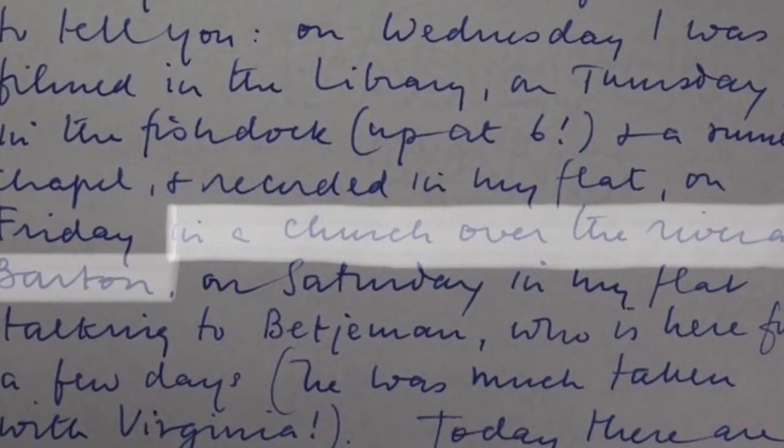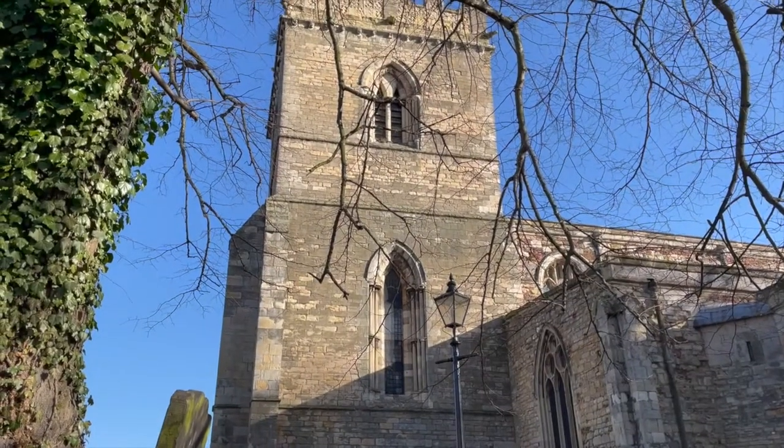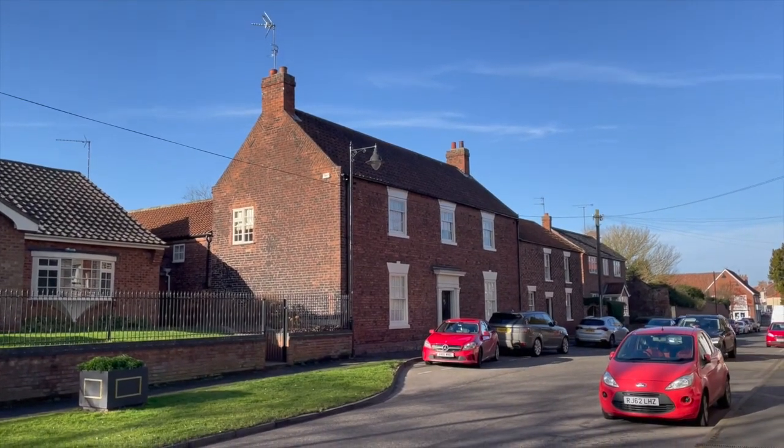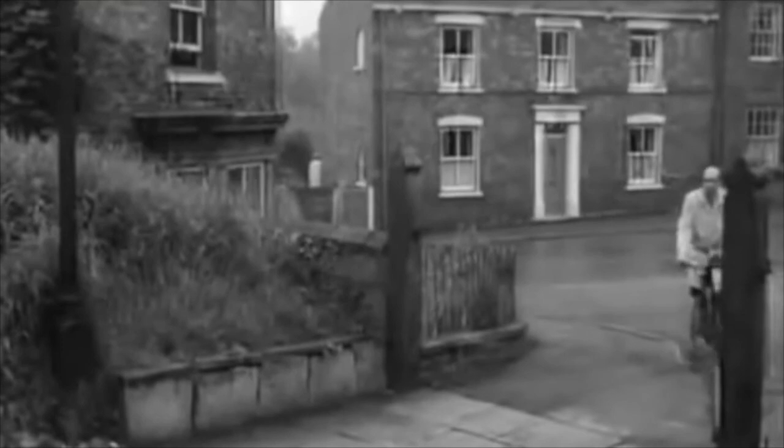Now, we know from Larkin's letter to his mother Eva, written the day after the filming, that this church was on the south bank. In fact, it was, he says, in Barton. So here we are in Barton, and when I looked at the churches in Barton, there was only one church that it could possibly be that looked anything like the church on the video. And this is the parish church of St Mary's, which I'm standing outside of now. And the tower of that church looks very similar to the one in the film. So does the house across the road, which we see Larkin cycling past.